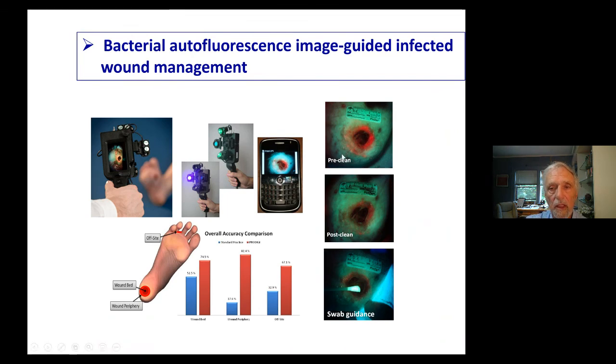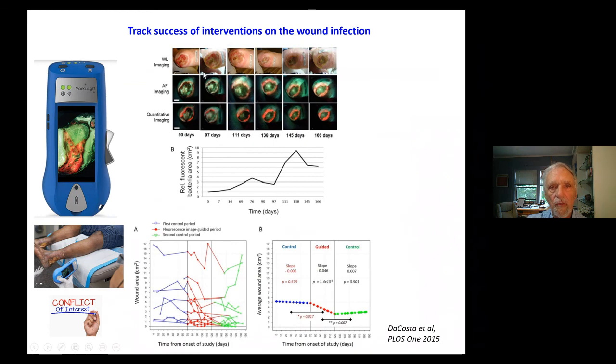We started this work with a particular subset of patients and showed that, in fact, there was a significant difference in your ability to detect residual bacteria after the cleaning procedure. It was significantly better if you use this fluorescence imaging than if you did not. And that's translated into real clinical impact because then you are able to track whether or not you are successfully treating that patient. And this just shows you, for example, of course, you would expect that the data are all over the place because no two infected wounds are the same.